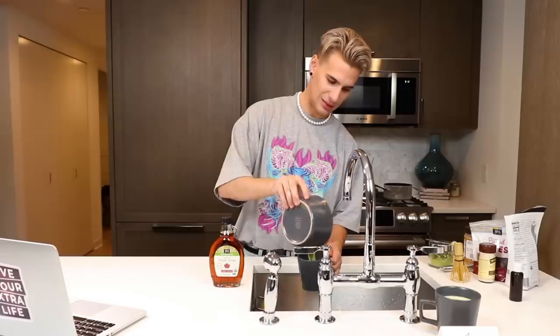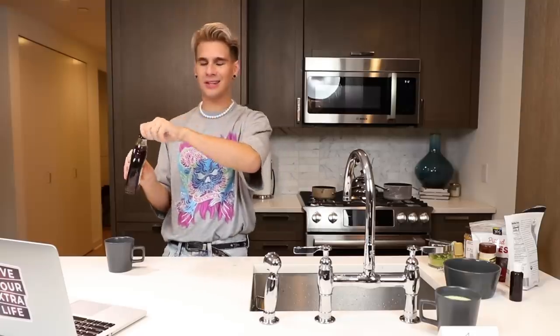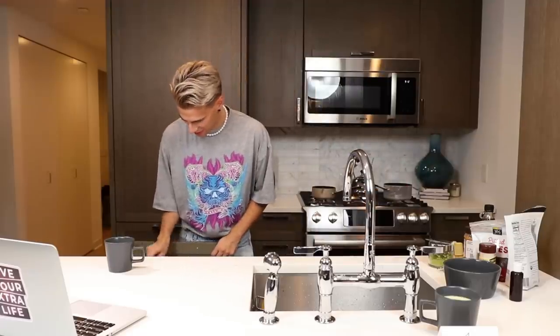Okay, now we can put this into our mug and get it everywhere at the same time. Well, that didn't quite make enough, but oh well. And lastly, we just add a dash of maple syrup into this mixture. And boom, that's mapled. We'll take a little spoon and do a little mix. And boy, does that smell delicious.